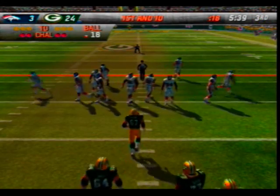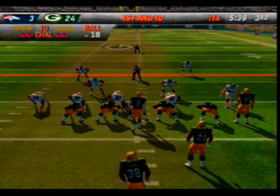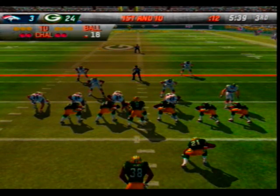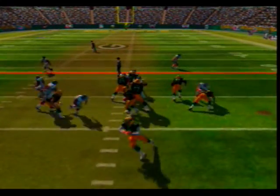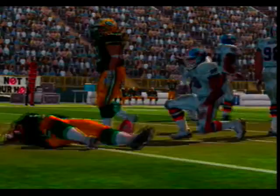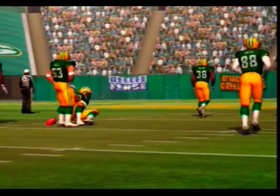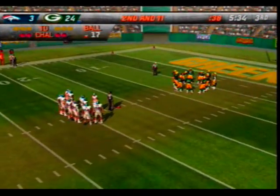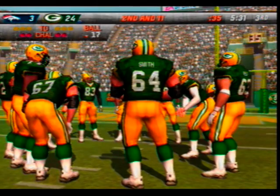First and 10. Ball on the 18-yard line. The Broncos line up in a 4-3. This one is handed off. Buckley is there for the tackle at the 17. They went backward on that one. And that's a very good call by the defensive coordinator. He had a good idea of what was coming, and he called the perfect play to stop it.